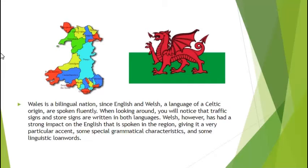Rural areas of Wales were brought into contact with English through the educational system. The Education Act of 1870 made elementary education in English compulsory. Sometimes it was even forbidden to speak Welsh at school. This resulted in a shift of bilingualism even in the rural areas.